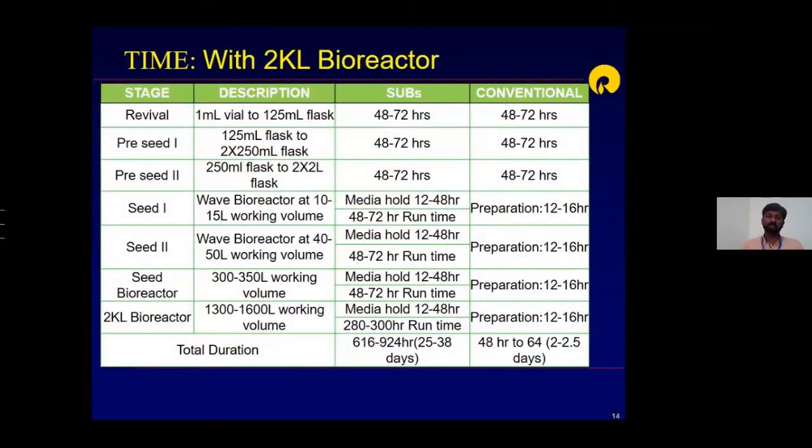So the next segment, I'm giving an example with time and utility. This is a mimic of a 2 KL bioreactor run at production scale, and this is the exact duration we have captured in the slide. This involves revival, pre-seed 1, pre-seed 2, seed 1, seed 2, and seed bioreactor, followed by production fermentation at 2 KL. The first three stages involve 48 to 72 hours, which is common in conventional as well as single-use bioreactors.